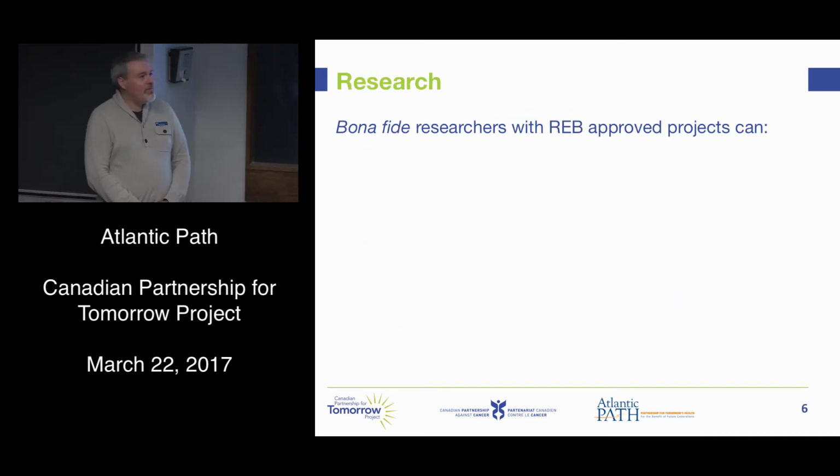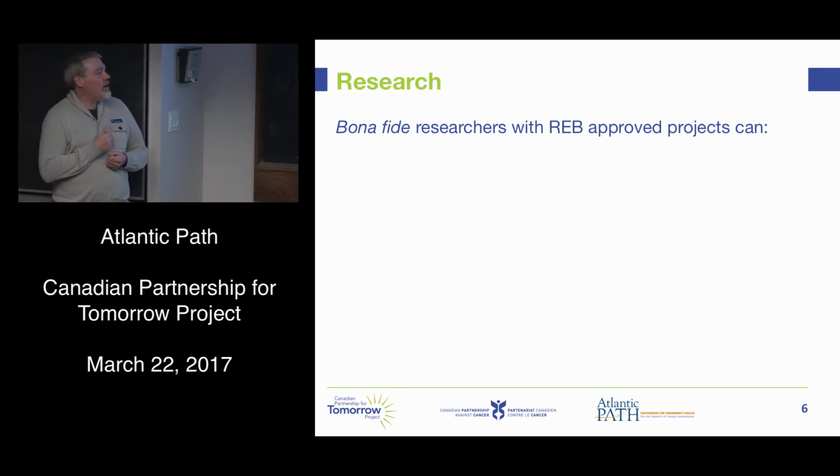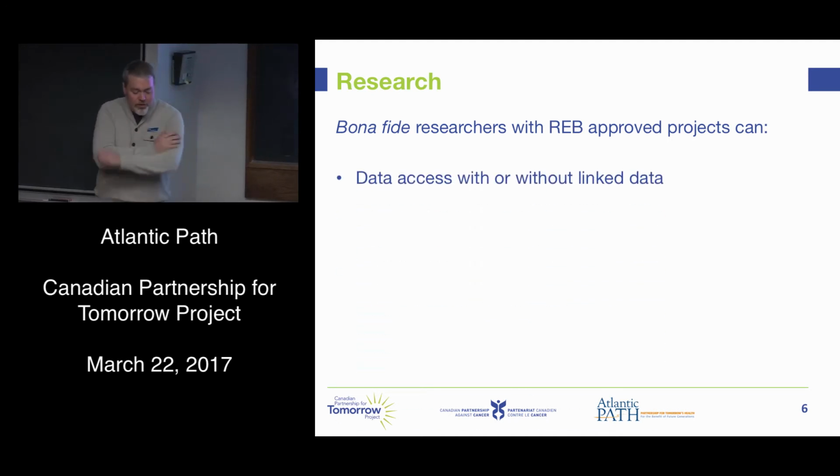Okay, so now we have what sort of research can be used. We have a platform. How can we utilize it for cancer or chronic disease research? So researchers that are associated with an academic institution or an institution with REB approval, how can we access this data? What can we do with it? Well, first off, we can just supply you with data. There's lots of data. I have a very large database to select participants from.